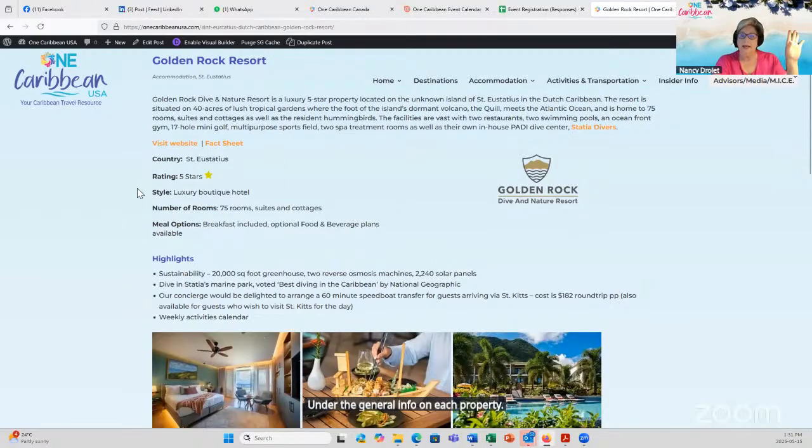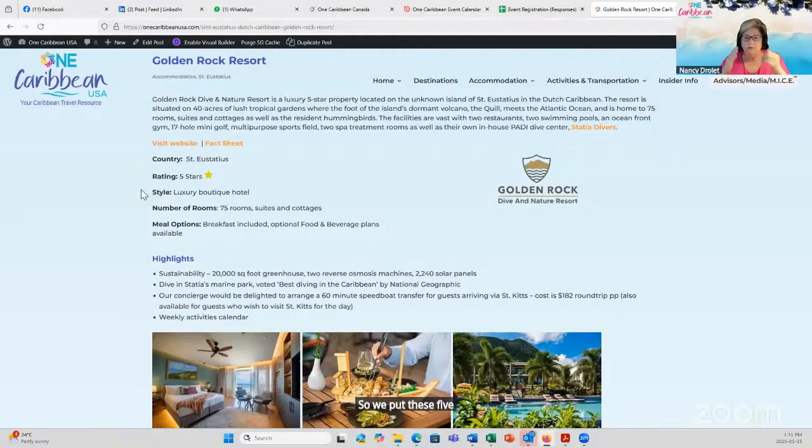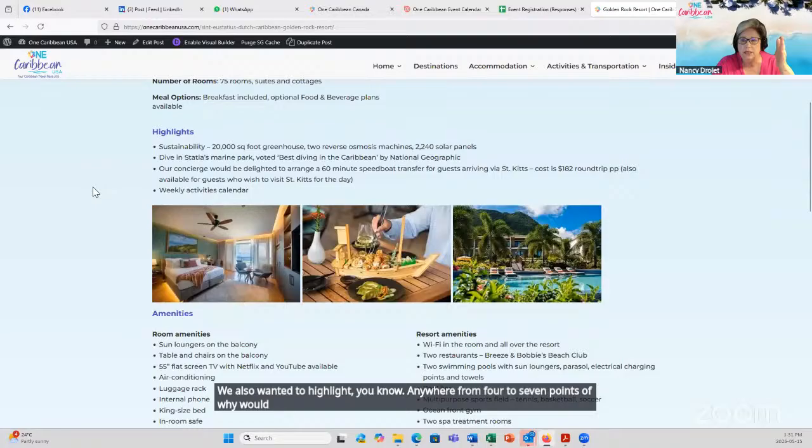And then at a glance, if you're searching for something that's 3-star, 5-star, whatever, if you're looking for a property with a certain number of rooms, we wanted to make it easy. So we put these 5 bolded points for every property so you can quickly look through it. We also wanted to highlight anywhere from 4 to 7 points of why would somebody want to stay at this particular hotel. And so that's the bullet points that you see here. That's how we've highlighted it.